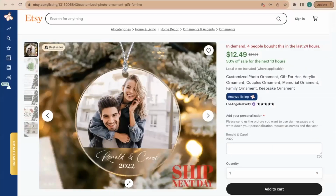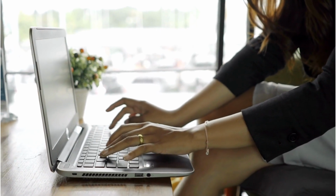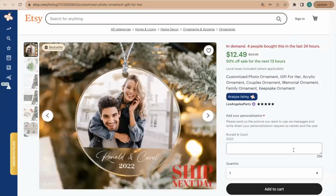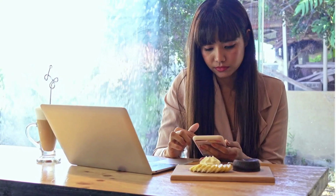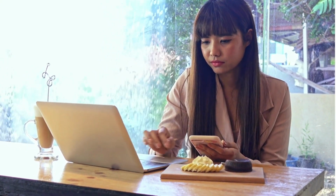You would just set up your Etsy listings so that the customer can send you their photo and their information. They would be able to type in the personalization box here, and when an order comes in, you would manually add that photo and their information within Printify. Yes, it's a little extra work, but customized products seriously go a really long way.